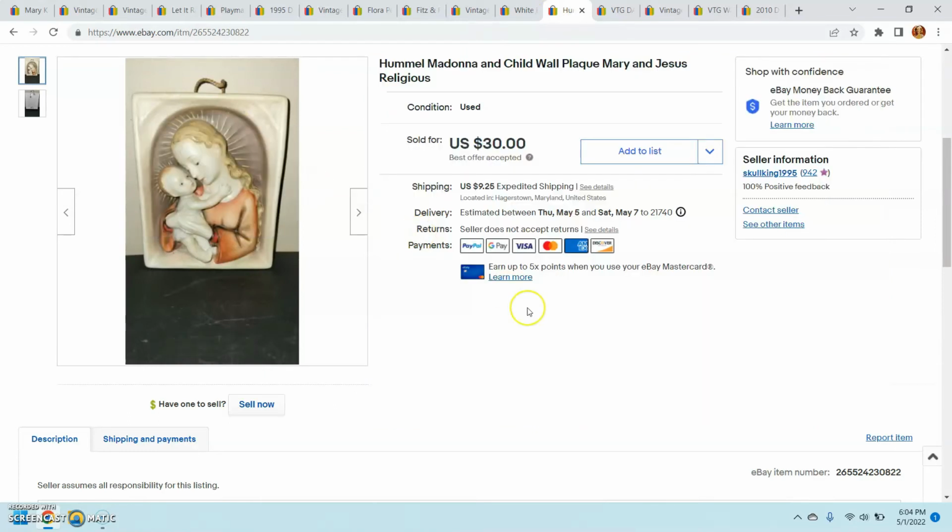So I know that a lot of Hummel pieces don't really have a lot of resale value. It's just one of those things that comes and goes. I don't even know if they still make figurines, do they? I'm not real knowledgeable in that field.